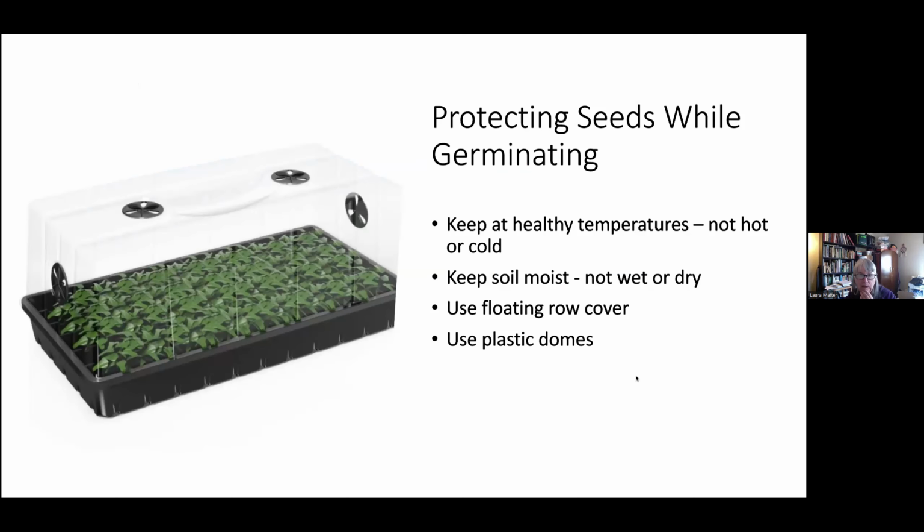You can protect seedlings while they're germinating. Don't keep them too hot or too cold. Keep the soil moist, but not wet and not dry. You can use that floating row cover. You can use things like these vented plastic domes as well, which are pretty cool. And the nice thing about the domes is that these things can grow for a while in here because they're usually pretty tall. And again, you can see these are multiple chambers. So this is getting a lot of starts in one place. And sometimes people put multiple seeds in each planting bowl because you can divide them apart and you can get even more out of it.